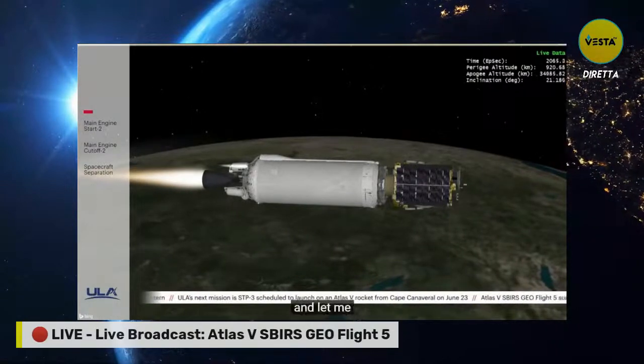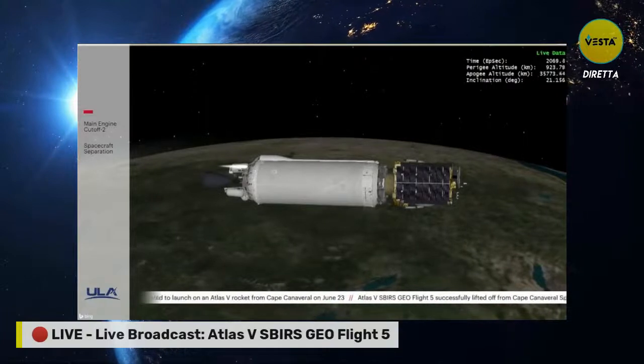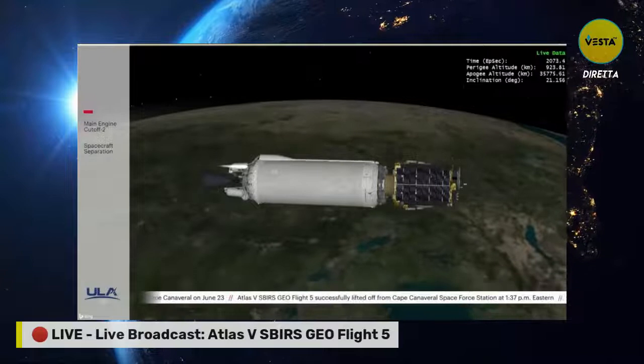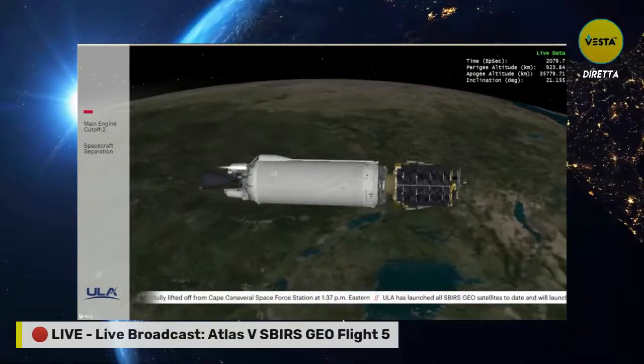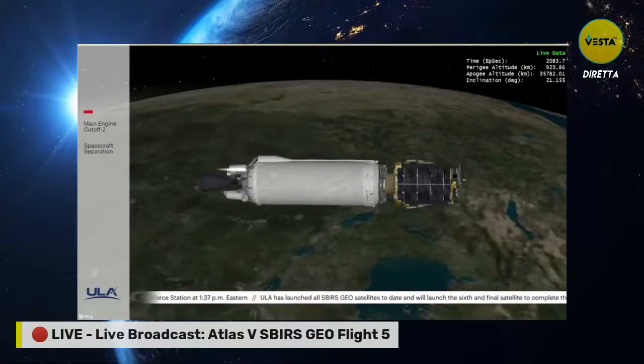And we have MECO, main engine cutoff. RCS is now at 100% settling, as expected. System response looks good. And Centaur is now turning to the separation attitude.